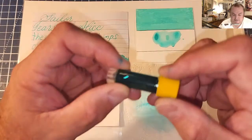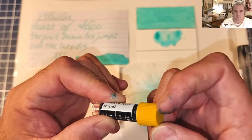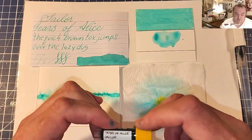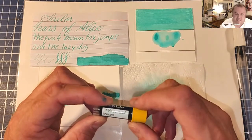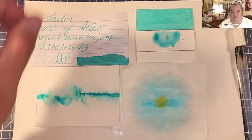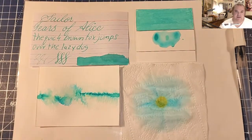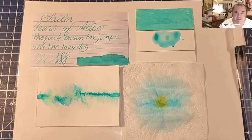Today's ink says Sailor, but I think Amy Alphabet mislabeled this one, because I couldn't find a Sailor that made a Tears of Alice. I think this might actually be Bungubox, but I can't be 100% sure because Sailor makes about 1,000 inks now. Online it says Bungubox Tears of Alice. I don't know if Sailor makes Bungubox or what, but we're going with whatever this is.